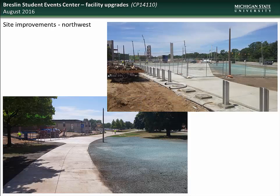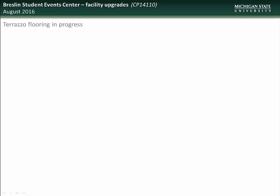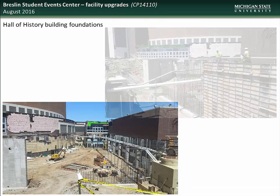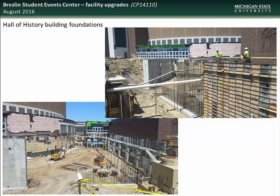Work continues on the landscape and hardscape areas around the Northwest Addition. Flooring work at all main entrance gates includes the installation of poured terrazzo Sparty heads. Foundation wall and footing construction continues at the Hall of History Addition.